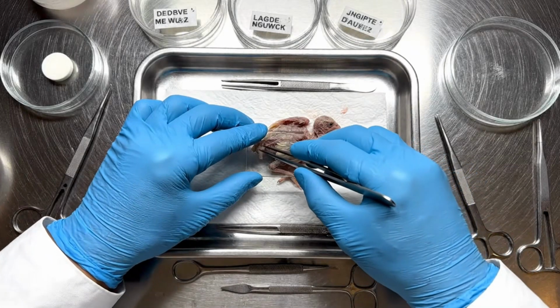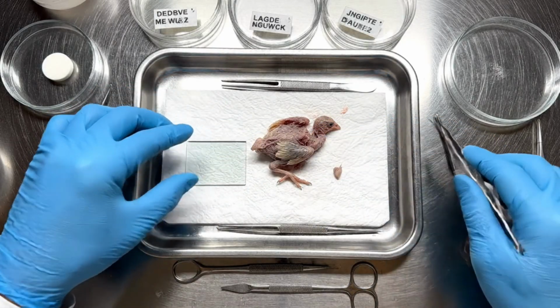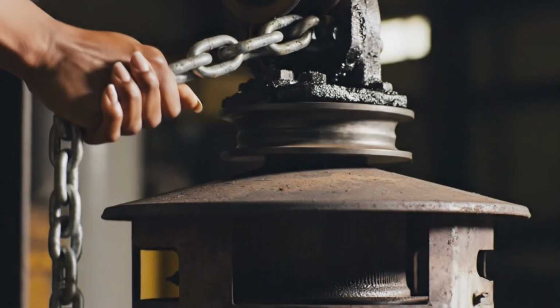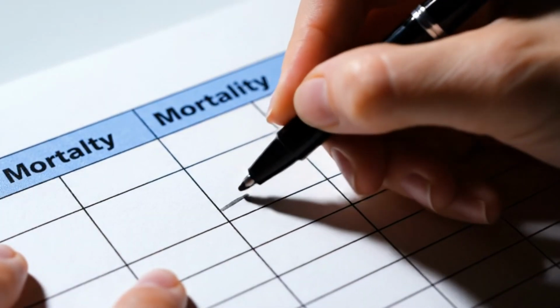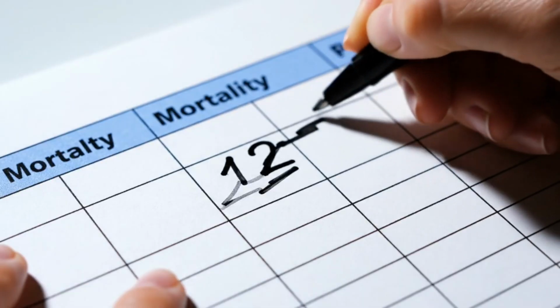Rigorous quality control involves inspecting a sample chick to ensure the yolk sac is absorbing correctly. Based on observations, the infrared heaters are raised slightly to fine-tune the floor temperature. The first 24 hours conclude with a mortality check. Every loss is recorded to track the flock's viability.